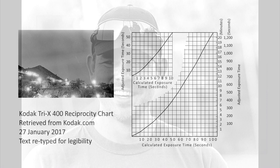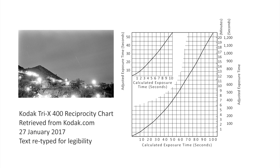The little square in the upper left is for exposures that are metered from 1 to 10 seconds. Less than 1 second and no compensations needed. So the row along the bottom of the small chart shows you the number of seconds your light meter tells you to take the photo for. The column on the left of the small chart shows you how many seconds you need to expose your film for. Now the larger chart is for metered readings beyond 10 seconds.